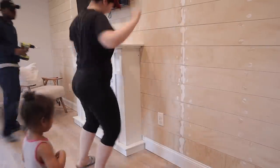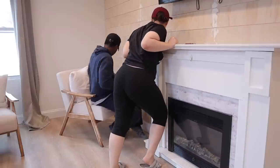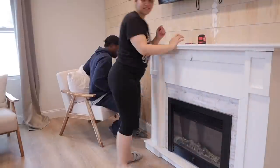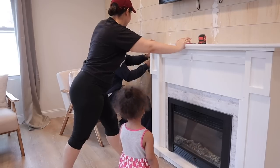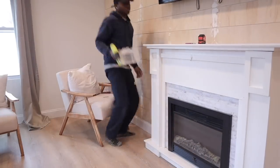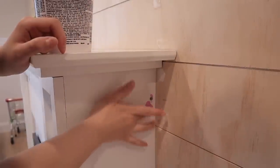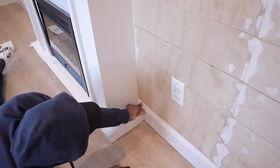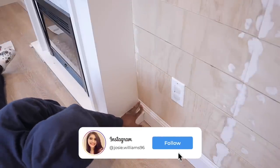It was an easy DIY project, and I was so excited, as you can see here, that we finally attached it to the wall. My husband just built something out of 2x4s and then reinforced it. That way he drilled in from the side to attach it to the little structure that he built, and then we caulked all around it to make it look like it was a part of the wall. Super, super DIY friendly, and I'll have all this linked below because it's definitely way cheaper than almost $3,000 for the same exact look.